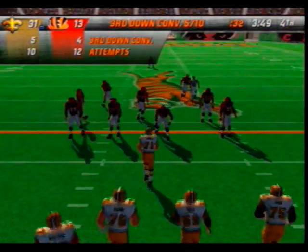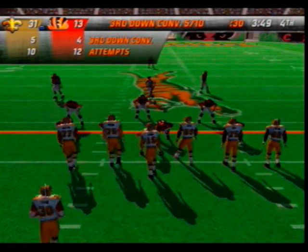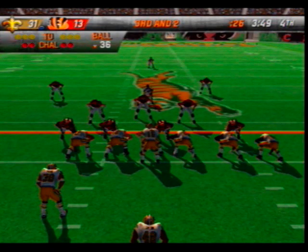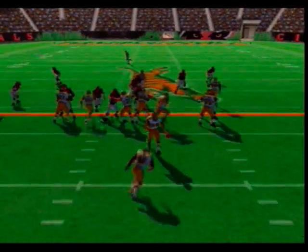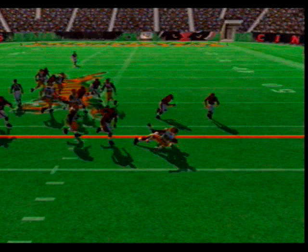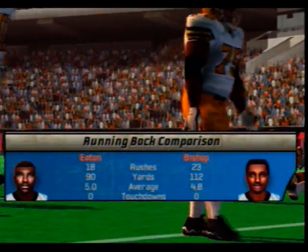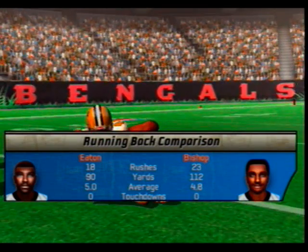Here's a look at the third down success rate of each team. They've executed very well on third down so far, and that's a big reason why they're ahead at the moment. Nystrom makes the stop before the first down is reached. He played it safe, stayed on the ground, nothing doing.